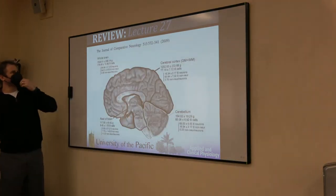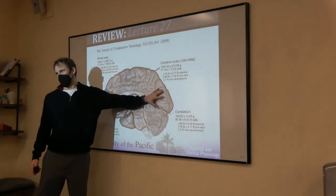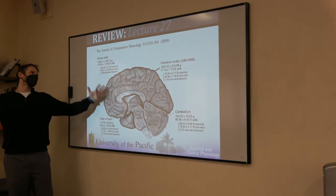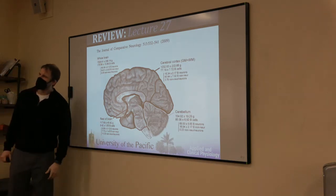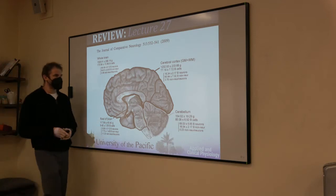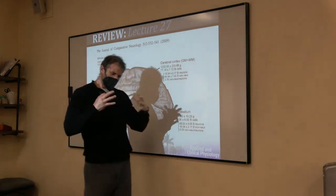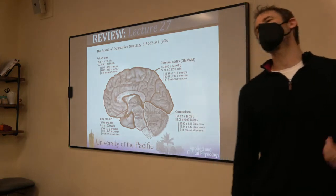Just remember that the cerebral cortex is 4/5 of your brain matter and 1/5 of your neurons. Ballpark figures, just under 100 billion neurons, 80 something billion neurons, maybe 90, something like that. The cerebellum houses the bulk of those neurons. The cerebellum isn't that much meat, the actual physical structure is not that large, and it has a lot of functions.